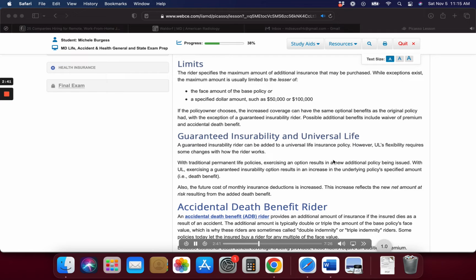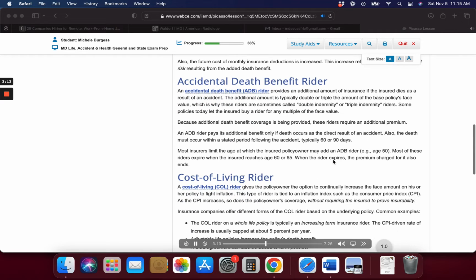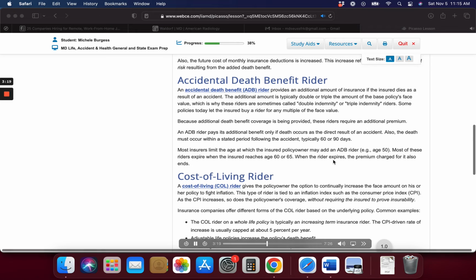Guaranteed insurability and universal life. A guaranteed insurability rider can be added to a universal life insurance policy. However, UL's flexibility requires some changes with how the rider works. With traditional permanent life policies, exercising an option results in a new additional policy being issued. With UL, exercising a guaranteed insurability option results in an increase in the underlying policy's specified amount, i.e., death benefit. Also, the future cost of monthly insurance deductions is increased. This increase reflects the new net amount at risk resulting from the added death benefit.